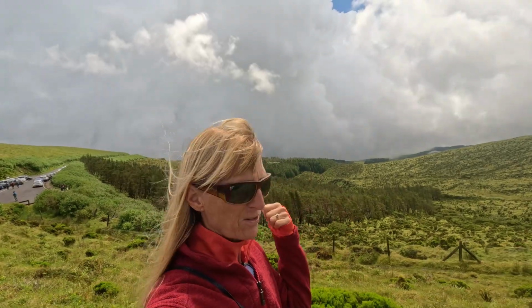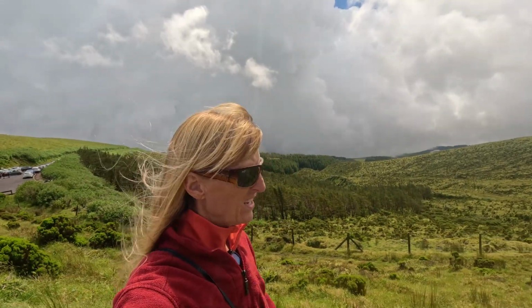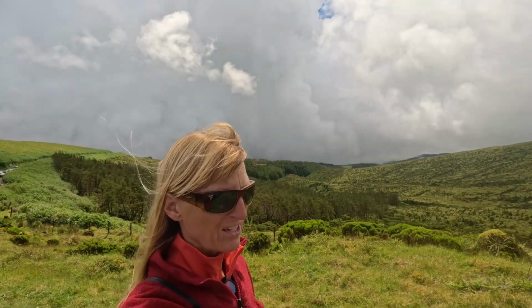So that weather is luckily below us. So there is definitely holes in that cloud cover. So as you can see, the sun is popping out. So that makes a big difference.